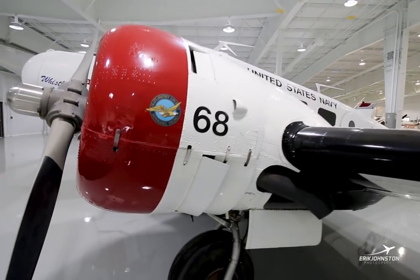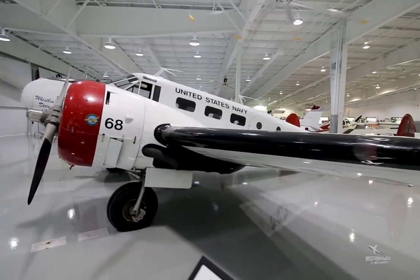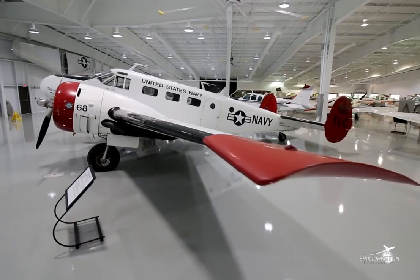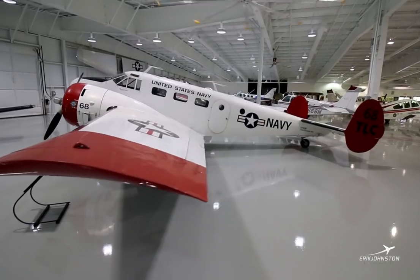During World War II, Beechcraft built many variants of the Model 18 for the U.S. military to be used in various utility and transport roles. Additionally, the aircraft were used for training multi-engine pilots, instrument pilots, navigators, bombardiers, and gunners. Before being rebuilt, the aircraft on display was an AT-11.